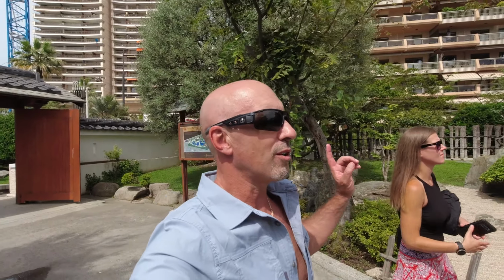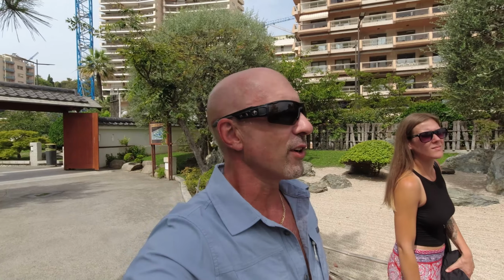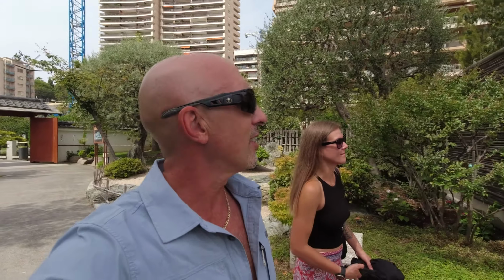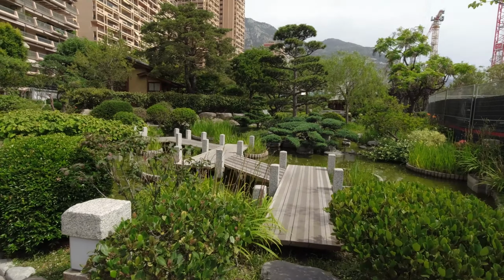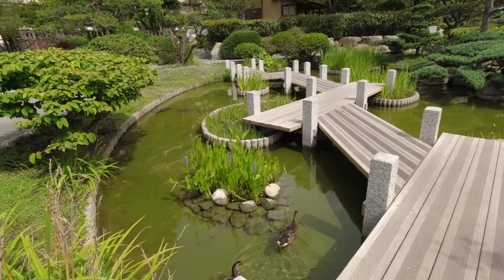All right guys, so we made it to our first stop of the day. We actually just walked from one end of Monaco to the other. And this is our first stop. It's a Japanese garden. Look, it's pretty nice looking. I see him. I'm gonna go across the little bridge. Hello, little ducks.